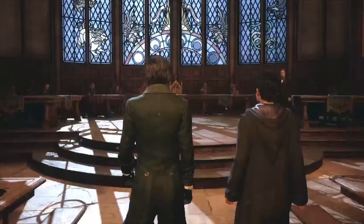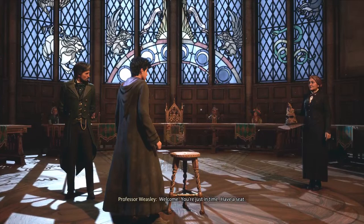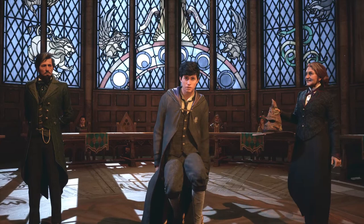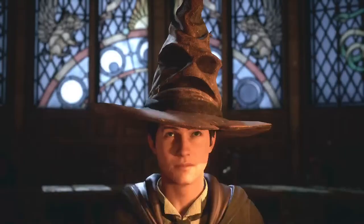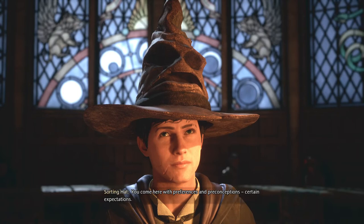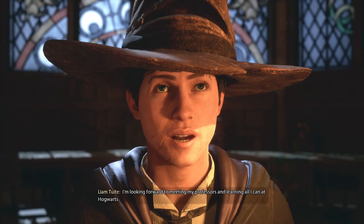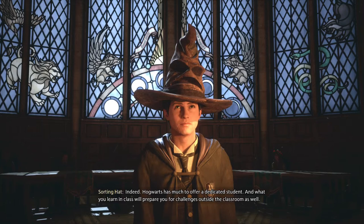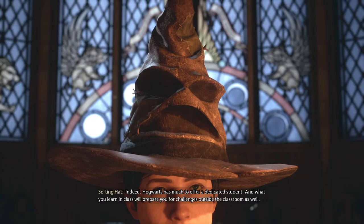Professor Weasley, we've one more to be sorted. Welcome. You're just in time. Have a seat. Ah, yes. A bit older than the others, aren't you? You come here with preferences and preconceptions. Certain expectations. I'm looking forward to meeting my professors and learning all I can at Hogwarts. Indeed. Hogwarts has much to offer a dedicated student. And what you learn in class will prepare you for challenges outside the classroom as well.